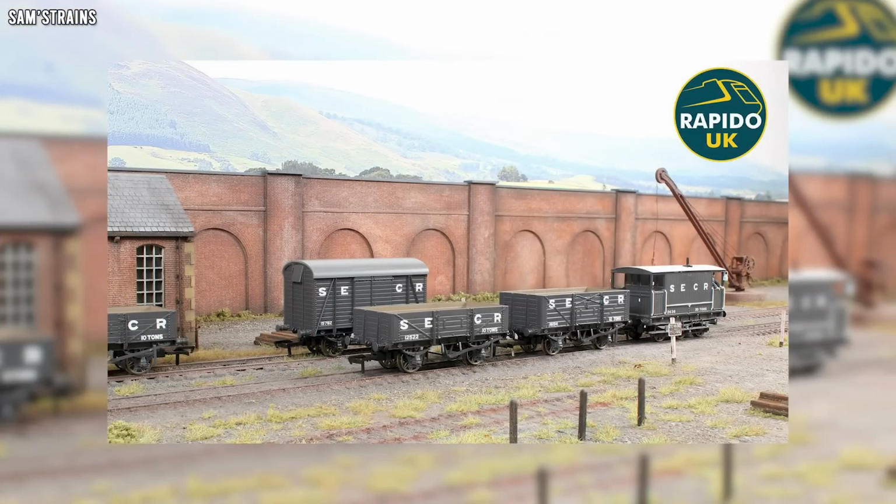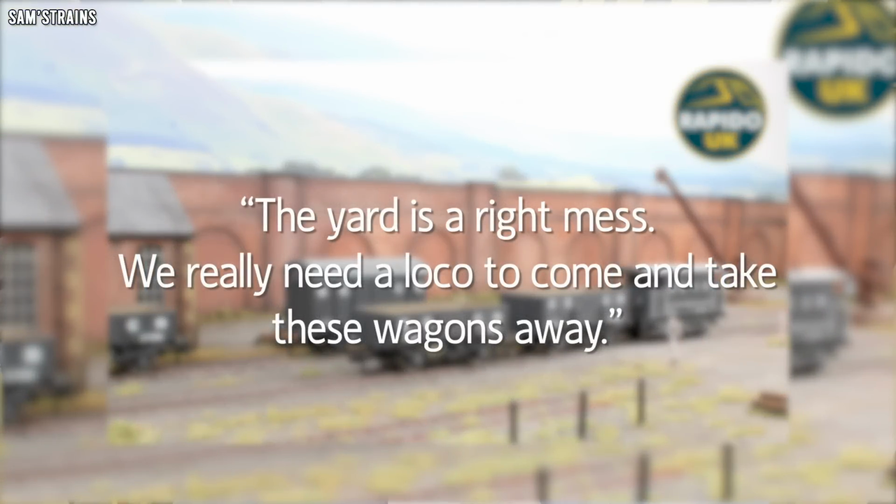So this started a few days before Rapido made their announcements, and they posted this photo on their social medias. It's a photo of a load of SECR wagons with the caption, "The yard is a right mess. We really need a loco to come and take these wagons away." So I saw that and thought, oh great, they're going to announce a new SECR locomotive. The announcements come along and yes, we get the SECR locomotive, but a whole load of other models as well, steam locomotives that I personally wasn't expecting.